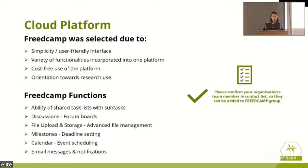Now, as we discussed last night during dinner as well, the online collaborative platform that we have chosen is called FreedCamp. We've used it because it's user-friendly. We have experience with it. It has a variety of functionalities. It gives us shared space to upload. Obviously, it's cost-free. And it allows us, within one activity, shared tasks, subtasks. It allows discussions and forums if we do not choose to communicate via email. And it allows us to manage our files, have a calendar, notifies us via email, and discuss deadlines, milestones, and whatever necessary.